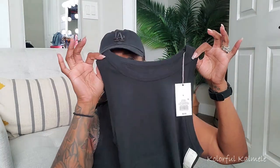And then I got a couple of black ones as well. So just regular black scoop neck tank tops. For me, I don't know about y'all, but one thing about me, I can never have too many tank tops. Oh, I also got this color. I don't think I showed this color. You know, army green. Gotta have a cute little army green tank top as well.